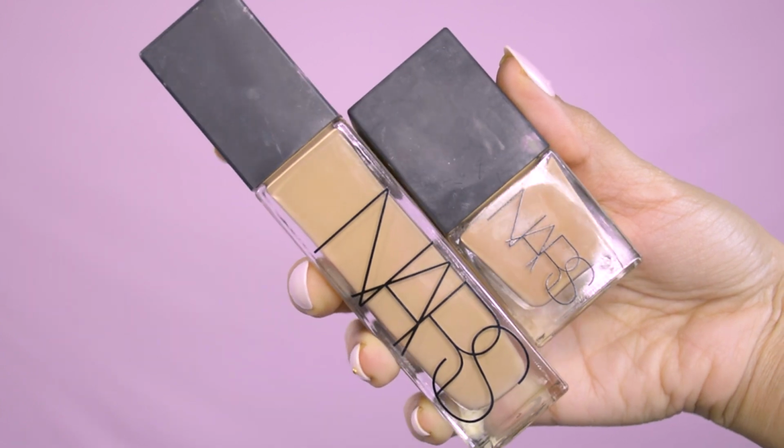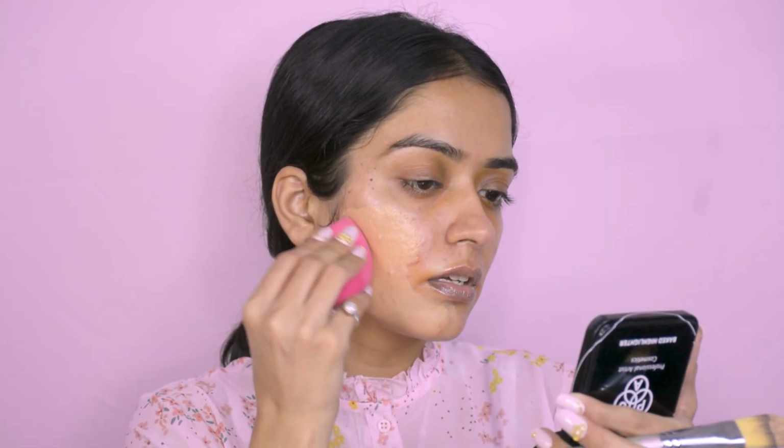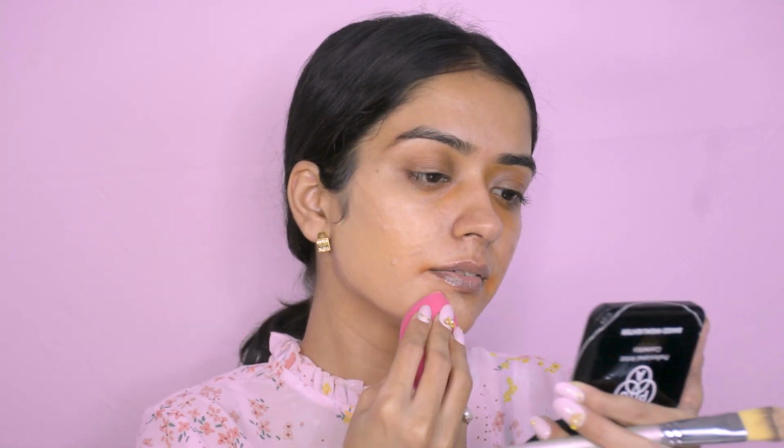One thing I would like to tell you is that whenever you are going to an event, please don't experiment with new products. Just stick to what you have been using for a long time. So I picked up my Nars foundation, mixed the shades Punjab and Barcelona and am applying it all over my face, and then gently dabbing it with my beauty blender so that it gives a very natural finish to the look.